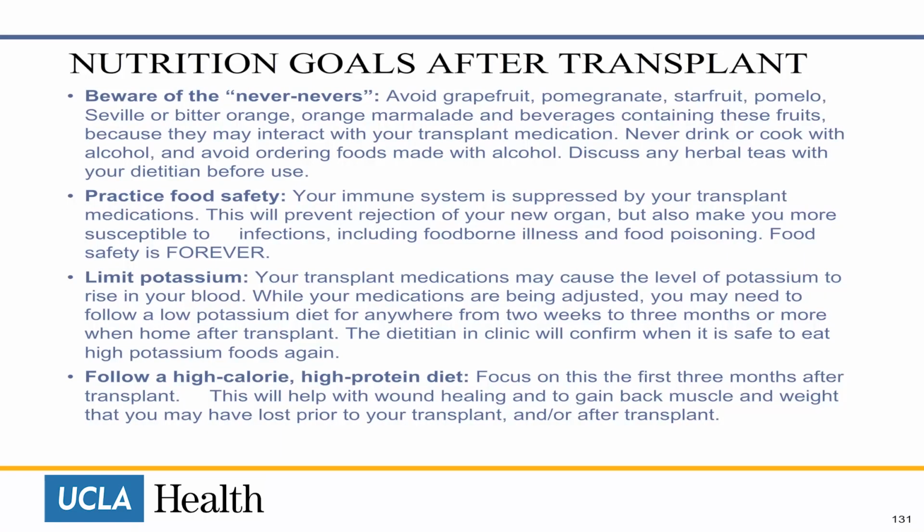Nutrition goals after transplant. Beware of the never-nevers. Avoid grapefruit, pomegranate, starfruit, pomelo, Seville or bitter orange, orange marmalade, and beverages containing these fruits, because they may interact with your transplant medication. Never drink or cook with alcohol, and avoid ordering foods made with alcohol. Discuss any herbal teas with your dietitian before use.